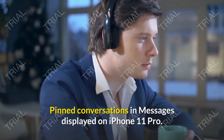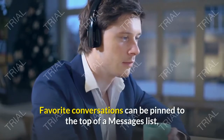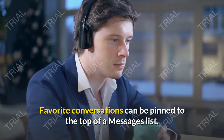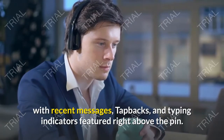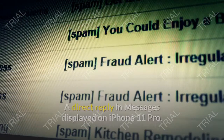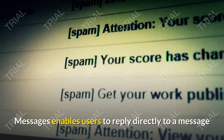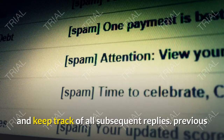Pinned conversations in messages displayed on iPhone 11 Pro. Favorite conversations can be pinned to the top of a messages list, with recent messages, tapbacks, and typing indicators featured right above the pin. A direct reply in Messages displayed on iPhone 11 Pro. Messages enables users to reply directly to a message and keep track of all subsequent replies.